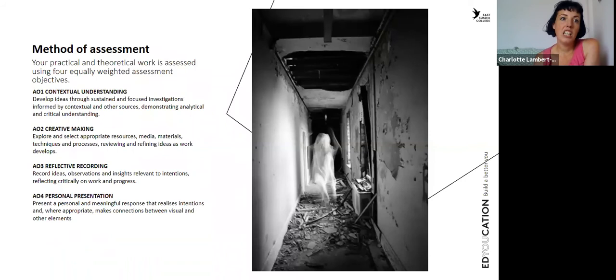Okay, so for those of you that are already studying art, which I hope all of you are in some way or another, you'll be familiar with these different methods of assessment. We've got contextual understanding, creative making, reflective recording, and personal presentation.